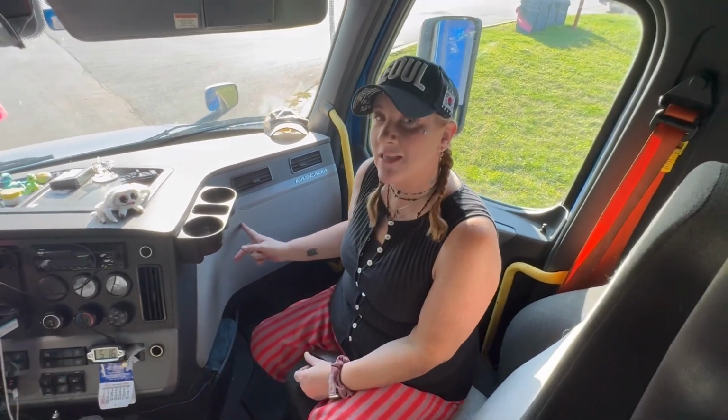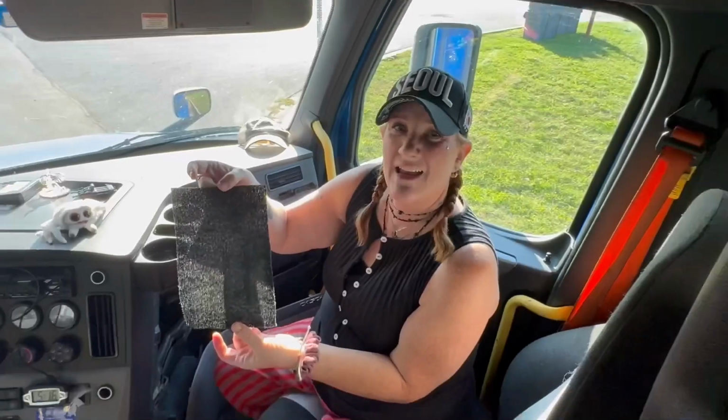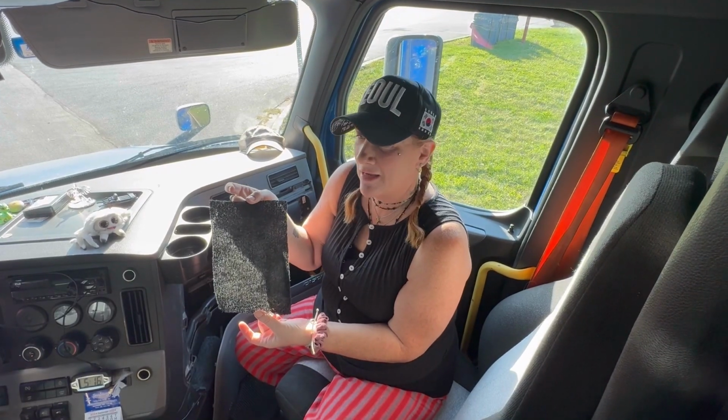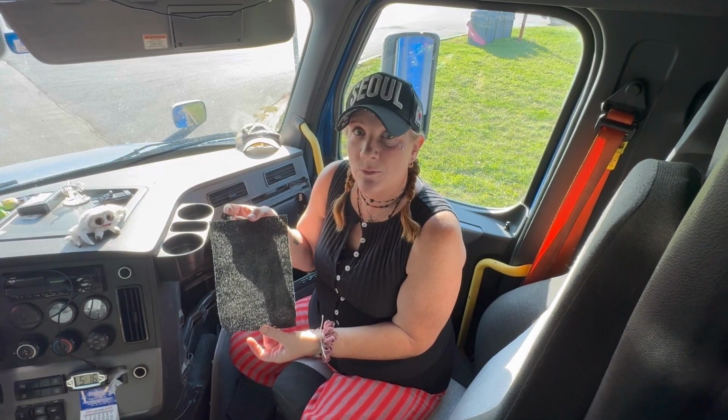All right, as promised, filter number 2, located behind the kick panel, which I'd love to pull off. And it's right here. Ew, I think I found Jimmy Hoffa. Anyway, you can buy these at like Ace Hardware, Menards, anywhere. You can even cut them to size. So don't forget to do that. It's going to improve your air quality in your cabin.